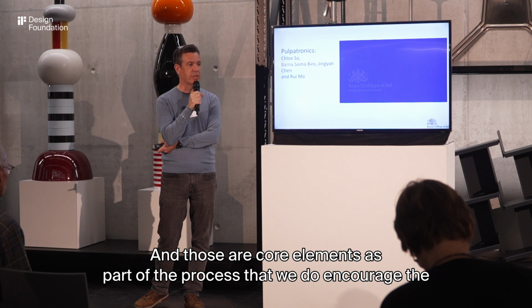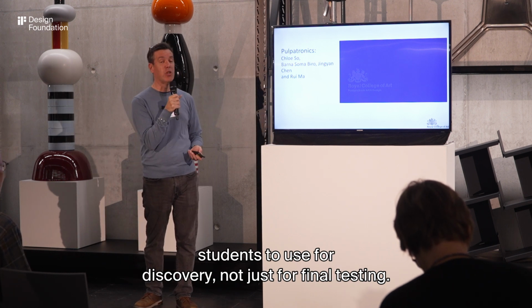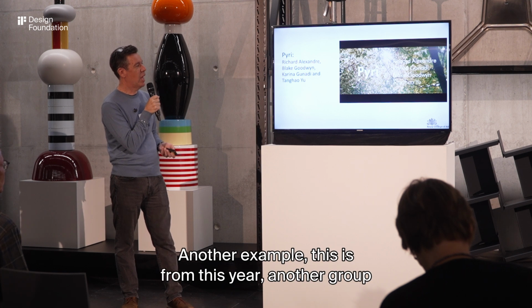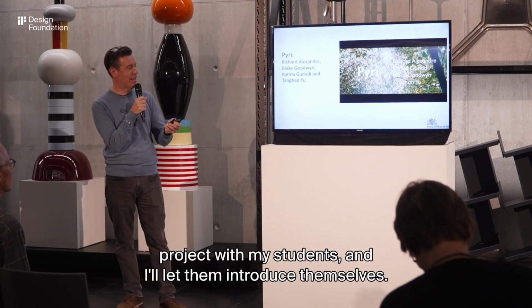And those are core elements as part of the process that we do encourage the students to use for discovery, not just for final testing. And you can see maybe some examples there. Another example, this is from this year, another group project with my students, and I'll let them introduce themselves.